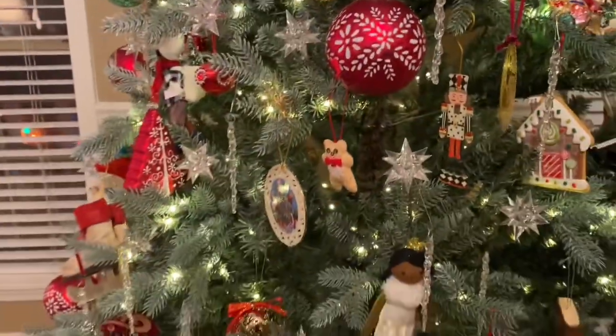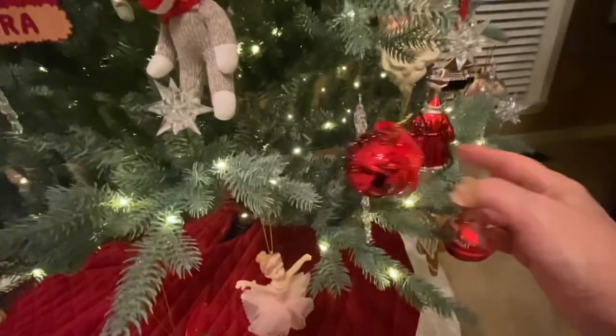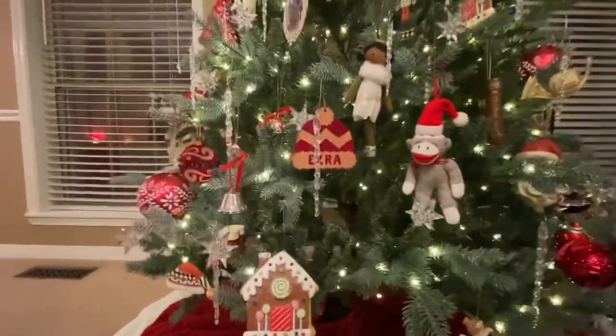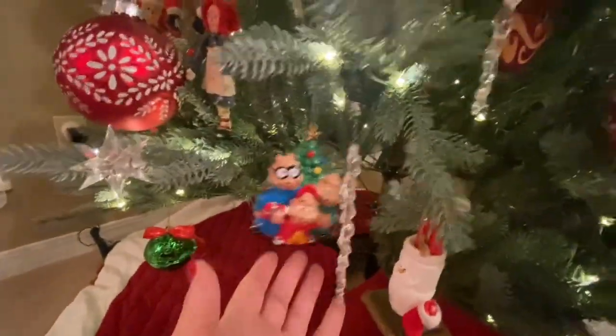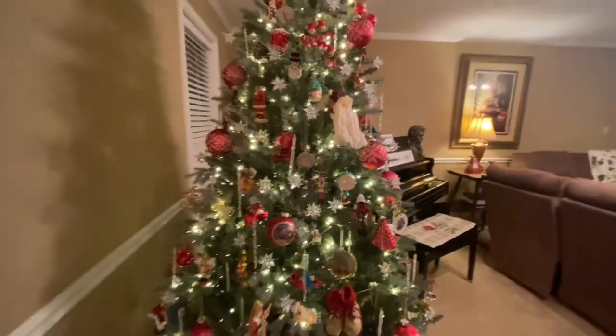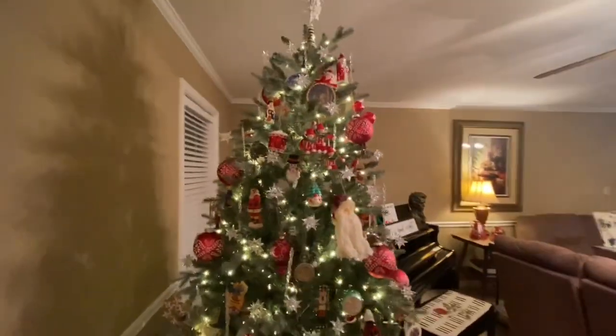And then down here, our trick has always been at the bottom, we put as many non-breakable bells as little children can touch and not break anything. And kid-friendly ornaments. There's Jovi's from her package topper. And more bells down here for Eva. So we started out with the Santa Claus tree and we've kind of gravitated towards larger ornaments, but I'm just not ready to throw away the others.